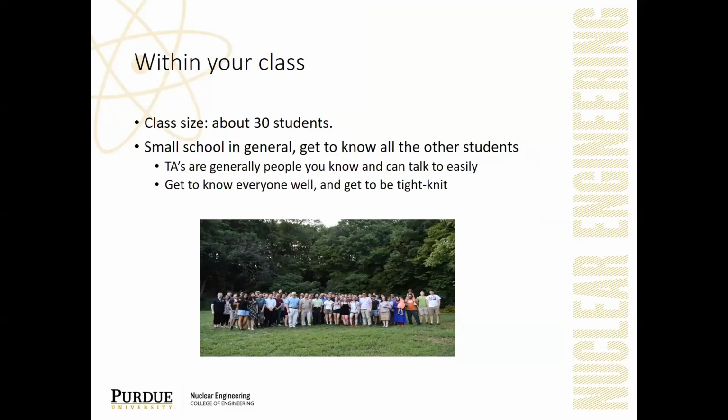Finally, we're a small school. You see down at the bottom the nice picture of our department when we had a picnic last year. Hopefully we have a picnic again next year where we all get together. Because we're small, we tend to be more tight-knit than larger departments. Everyone knows everyone. Oftentimes in larger departments, you might be in a similar research area and not know other students or faculty. So that's another reason I stayed in nuclear engineering. Fortunately, it's bigger than when I was a student. We only had 6 students in my class, which was barely survivable. Now we're up to around 30.